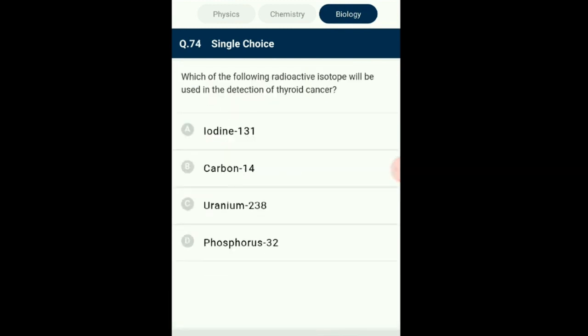Question number 74. Which of the following radioactive isotopes will be used in the detection of thyroid cancer? Iodine element is used by the thyroid gland for the synthesis of thyroid hormones. Thus, radioactive isotope iodine-131 is used as radioactive material for the detection of thyroid cancer. So the answer for this question is option A, iodine 131.